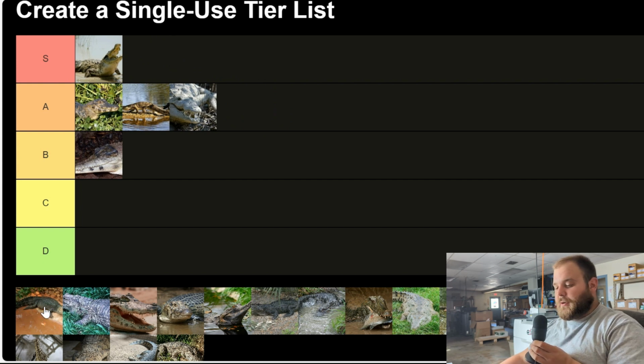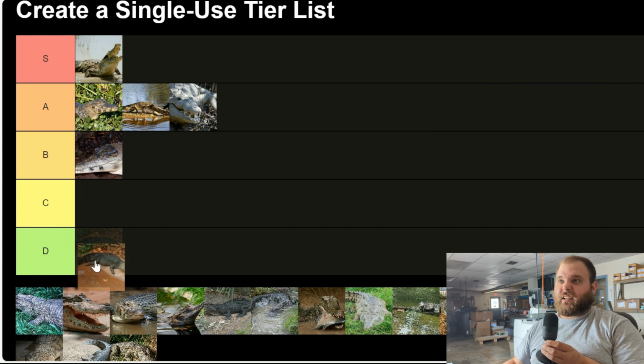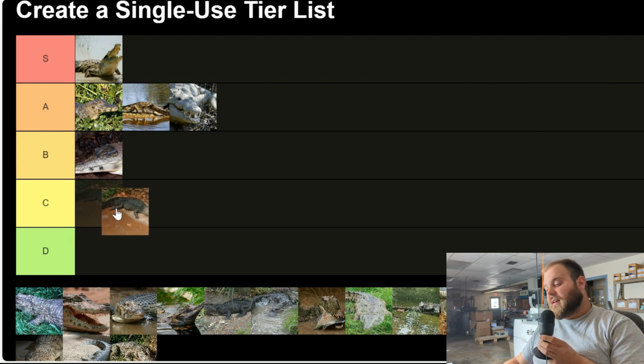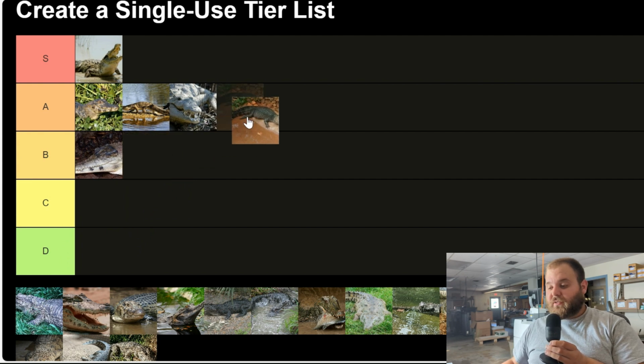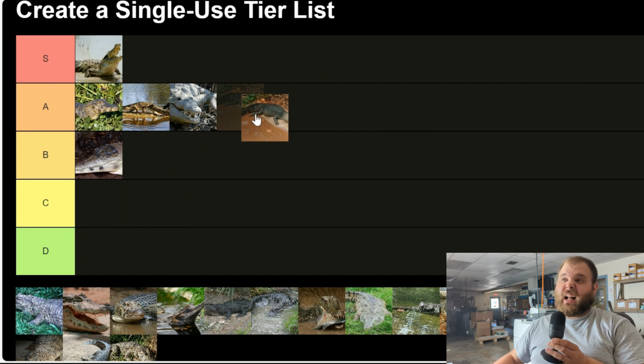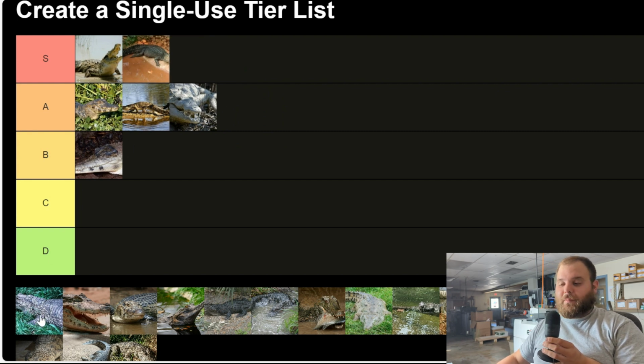Alright, Paleosuchus palpebrosus, the Cuvier's dwarf caiman. The smallest species of crocodilian in the world, although Chinese alligators do give them kind of a run for their money on that. I actually have one of these guys. Pretty interesting little species, and honestly, they're the closest you can have to a perfect pet crocodilian, outside of, again, maybe the Chinese alligator. So just because of that, I'm going to go ahead and put these in A tier.